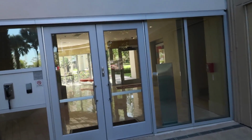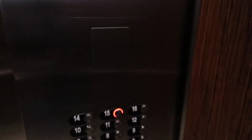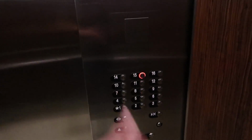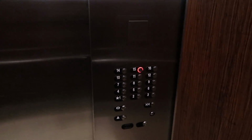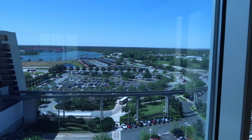One thing that I will do though is take the elevator up to one floor below Top of the World so you guys can see what the view looks like from up there. We are headed to the 15th floor, and as you can see, if I try to press 16, it won't let me. So that is Top of the World, is the 16th floor. We're going to the 15th. And this is the view from the 15th floor.